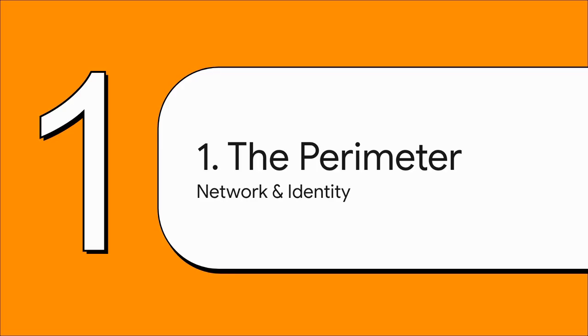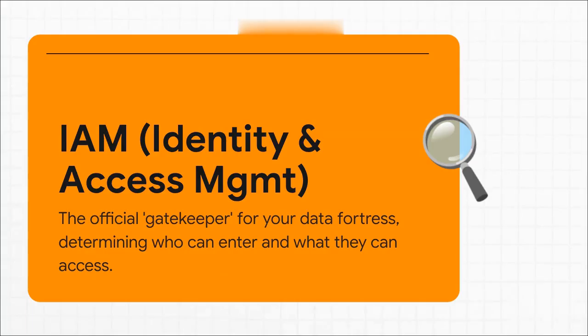It's your absolute first line of defense, and its job is to keep unauthorized folks out and control who can even get close to the castle. And standing right there at the main gate is your gatekeeper, AWS Identity and Access Management. You know it as IAM. Its job is incredibly simple, but so critical. It checks the ID of everyone and everything. We're talking users, app services, and decides if they're even allowed to take one step inside the walls.